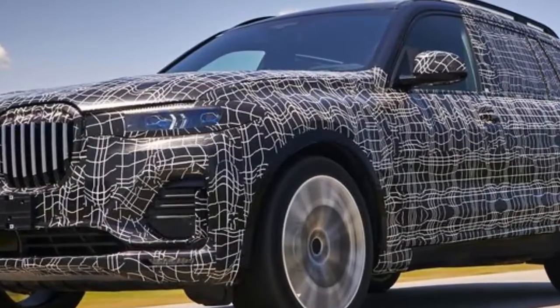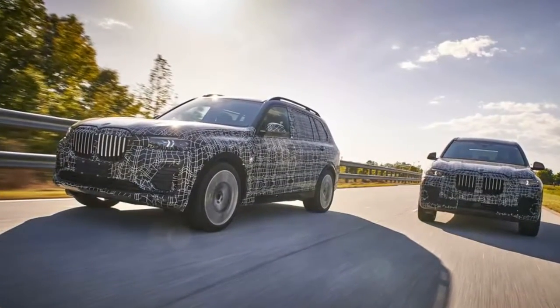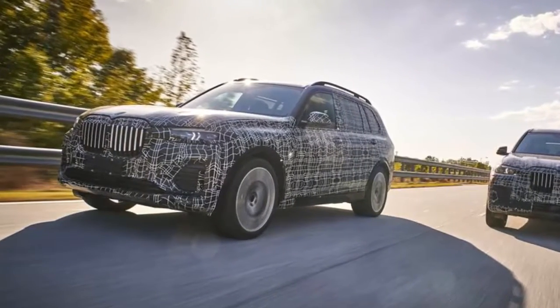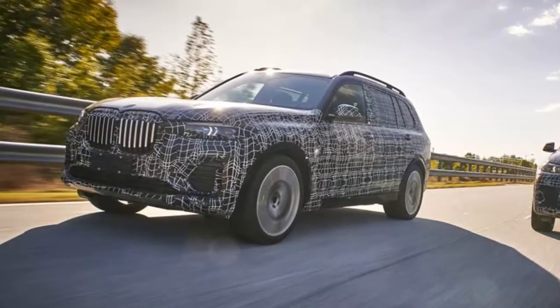The X7 won't debut for several more months, but BMW was kind enough to let me have a crack at a prototype version of the car. In other words, not everything is finalized. Clad in camouflage, I set out into the wilds of South Carolina to see if this SUV is worthy of the badge it carries. Spoiler alert, it is.